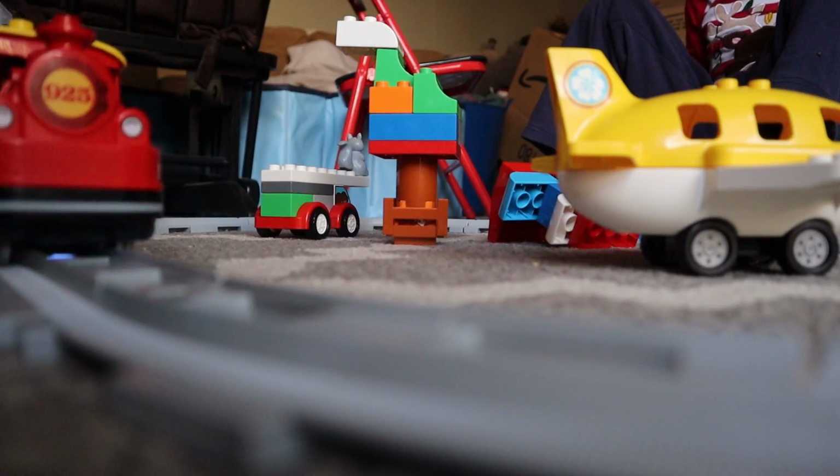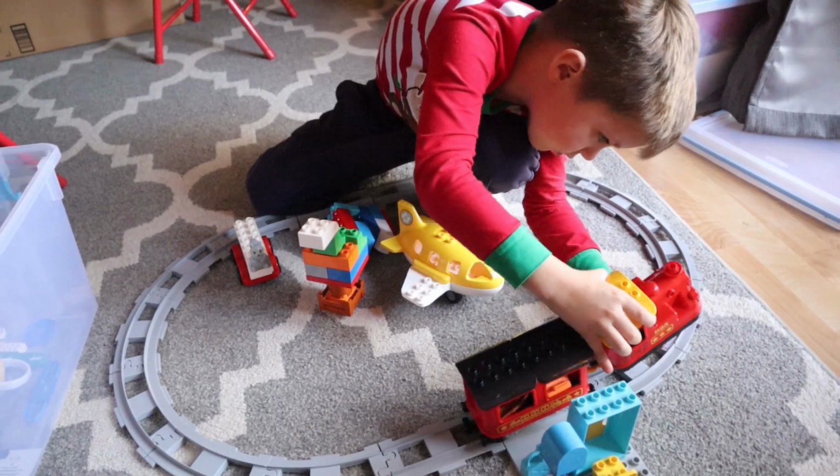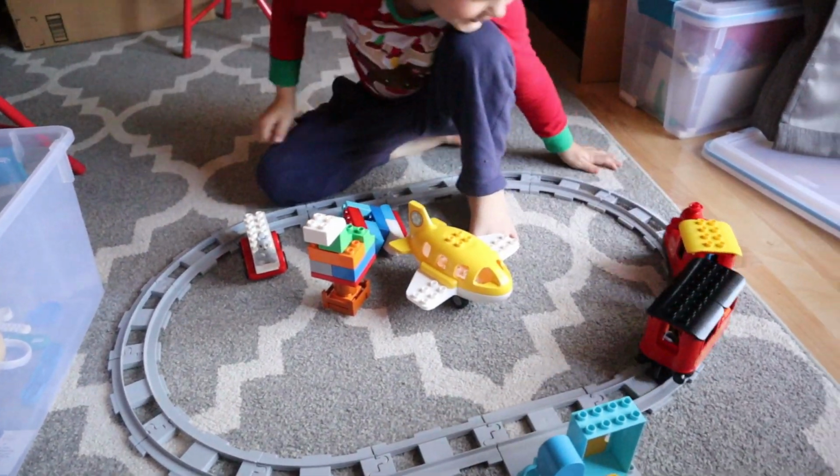Brielle has actually been enjoying the Duplo kind, which is this size. Little scenes that you can get and put together and stuff like that. We use them all interchangeably. So we have a train, but Benjamin was playing with it with the airplane and all the people and stuff like that. But even she loves to play with those.